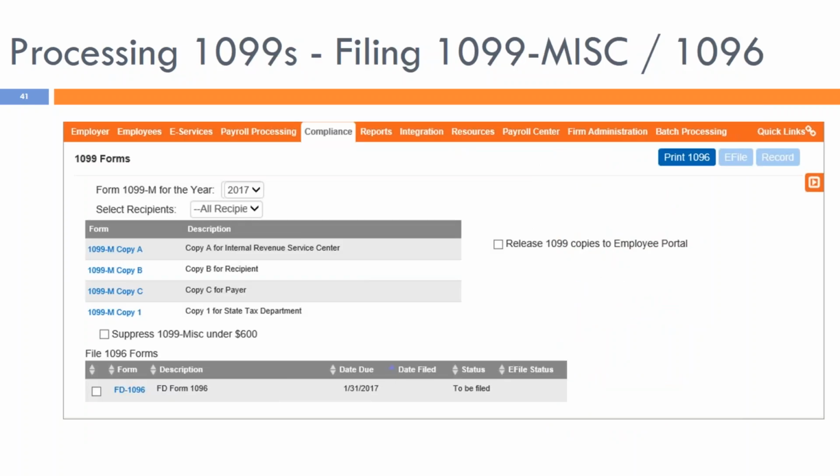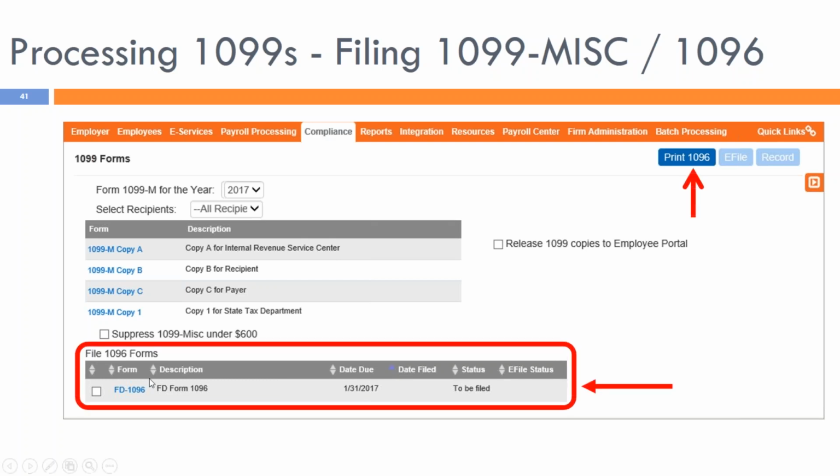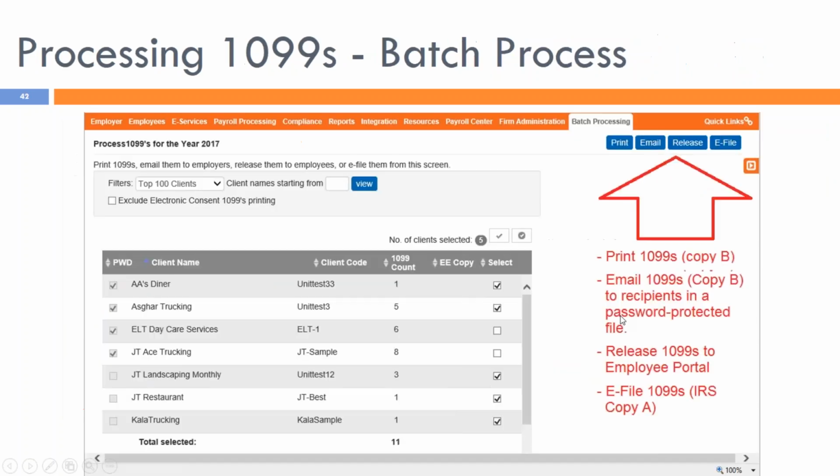Now, the processing of 1099 miscellaneous and the 1096 works in the same manner as the W-2s. Under the compliance for the employer, you have the 1099 screen. You check the box at the bottom for the federal 1096, and you select the action item, whether it's print or e-file or record.